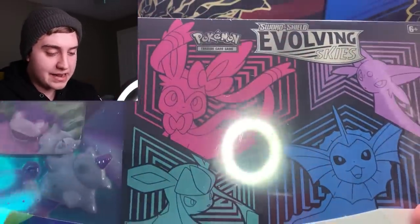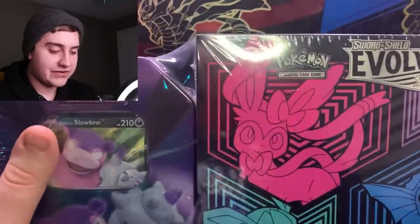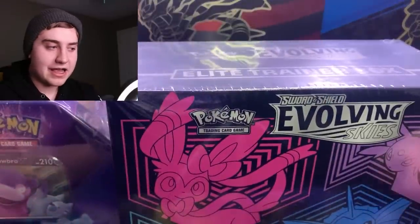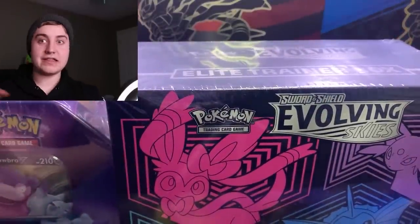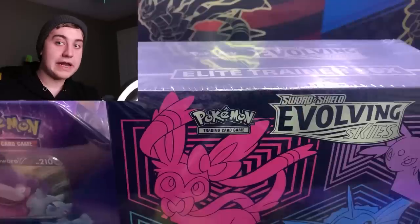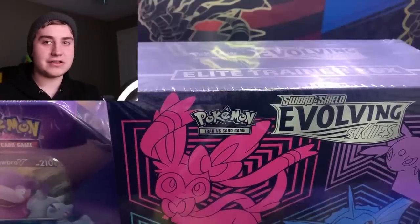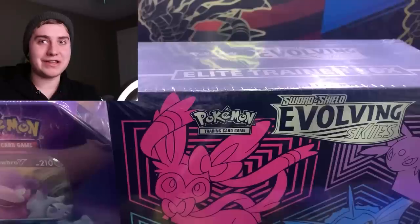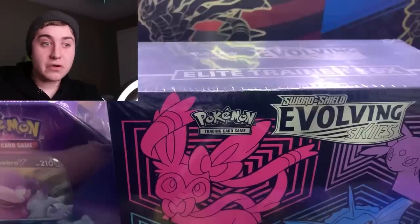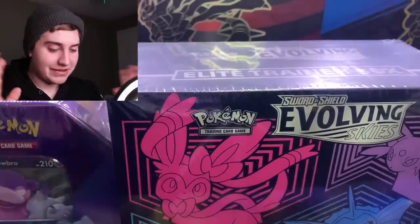But anyways, this is nuts. This is insane. Because who would have thought you could get an Evolving Skies ETB for $55? In Canada, 55 is insane. I don't know what they go for in American, but I know the market value for an Evolving Skies ETB right now is, I think, around $110. I might be mistaken. It's between 90 and $110, which is nuts when you got it for 55. And technically not even 55 because you got a tin with it, too. Anyways, I know I'm rambling on about this, but I'm shocked.